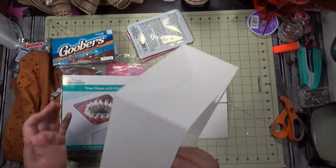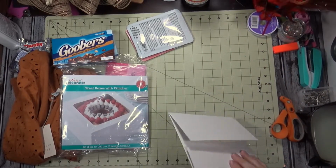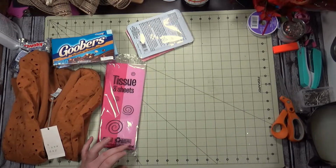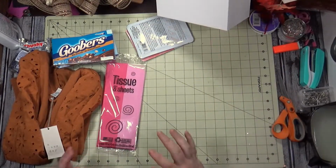I like these boxes because they're sturdier than the gift boxes like Walmart. I could have gotten the boxes from Dollar Tree, but after last Christmas, I'm traumatized by the boxes. And there's everything falling over. So, let's see what we got.